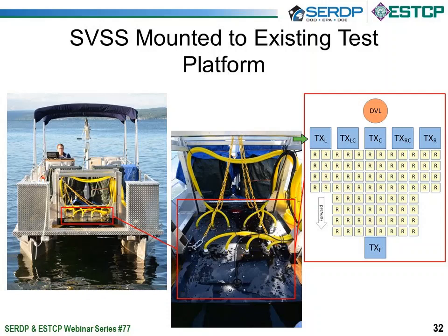The five transmitters shown here are along this back row in here. And then these yellow cables each go to a group of 8 receivers. So we have 10 8-channel modules in our receive array. And then this whole thing is mounted in the front of the pontoon boat in this rectangular frame that we can lower into the water with this crane.